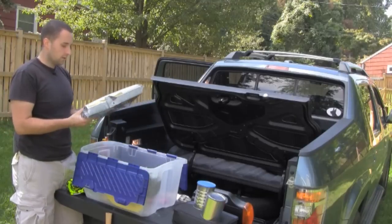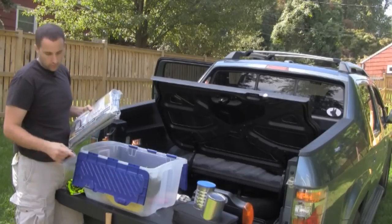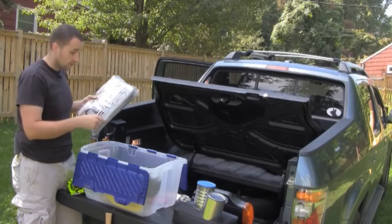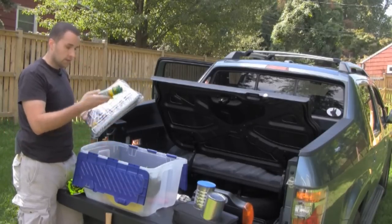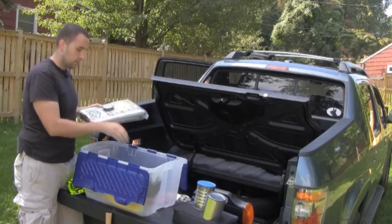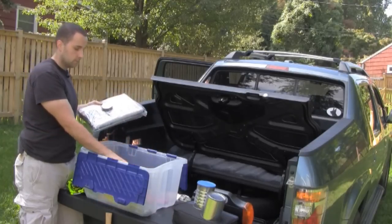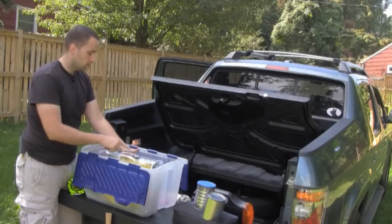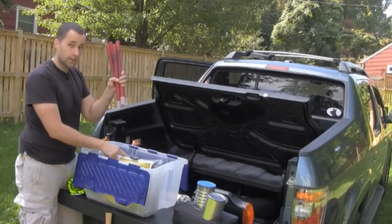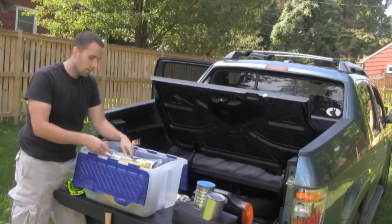Of course, we got another 8 by 10 foot tarp. Can never have too many tarps. So 1, 2, 3, 4. Actually, I have 5 tarps in this vehicle right now. Some cutter with deets, electrical tape, a heavy duty tow strap, and then of course some road flares. Always important. So great amount of stuff in here.